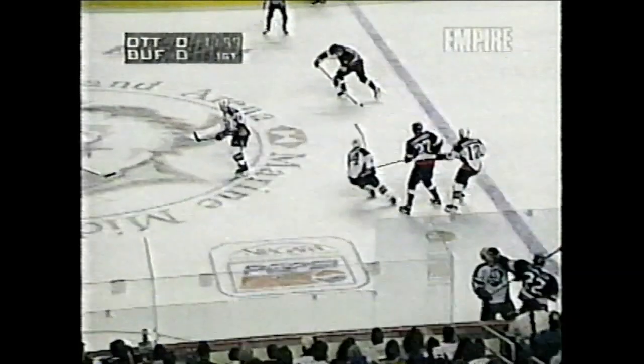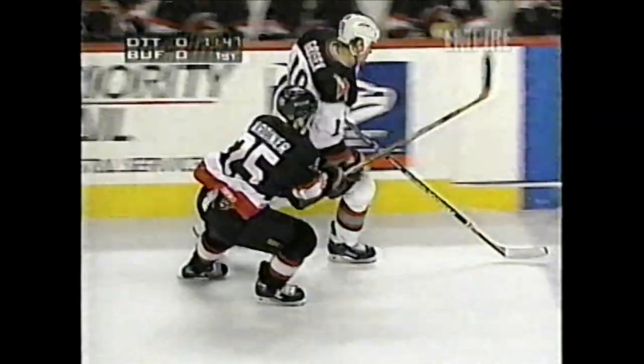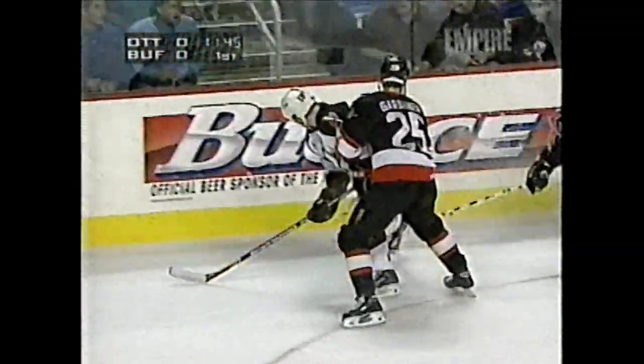Shatan bumped by Van Allen, and they meet again. Van Allen and Shatan trade punches. The penalty's called. Left back behind the net. Both teams doing some changing. Galley starts away, wheeling it up ahead for Grosek. Grosek in the Ottawa line, trying to shake a check, grab from behind. He was pulled out by Gardner, and it's checked around on the other side.